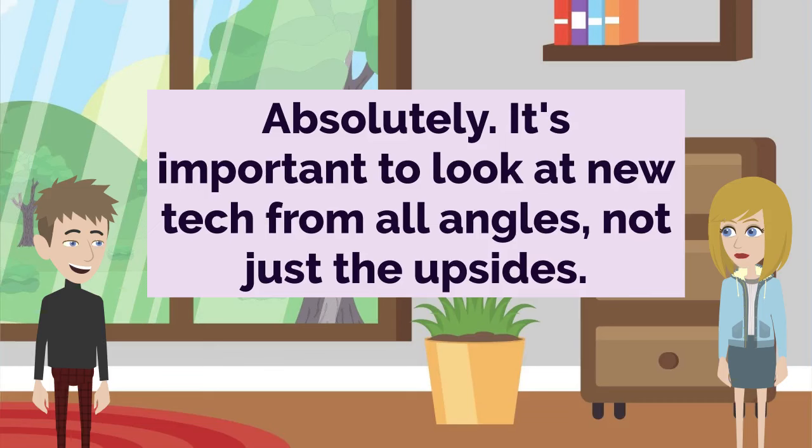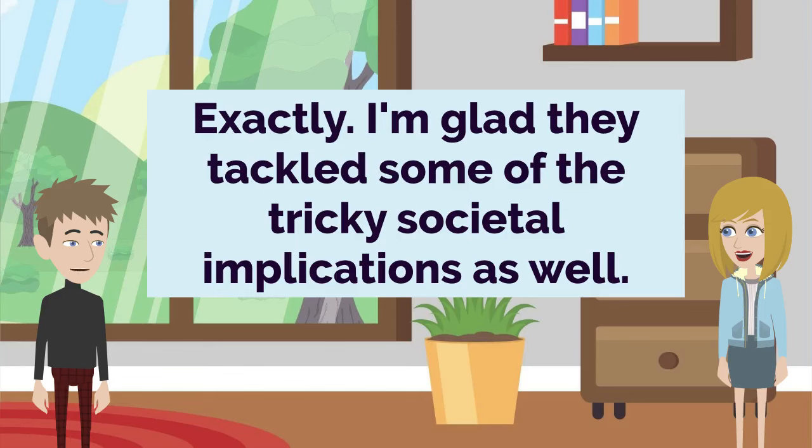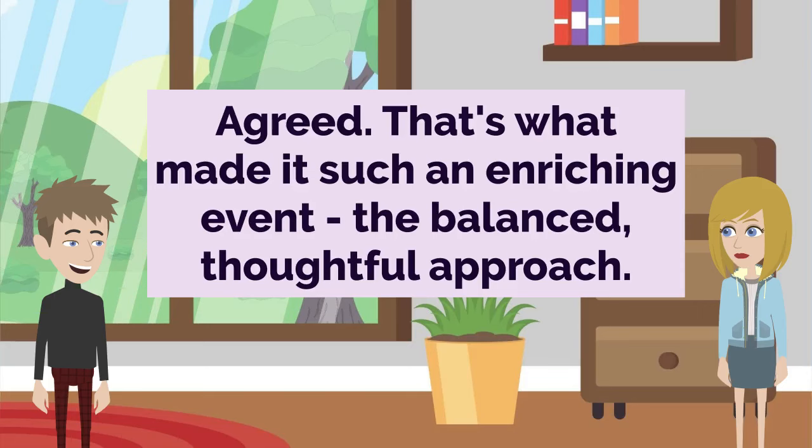Absolutely. It's important to look at new tech from all angles, not just the upsides. Exactly. I'm glad they tackled some of the tricky societal implications as well. Agreed. That's what made it such an enriching event, the balanced, thoughtful approach.